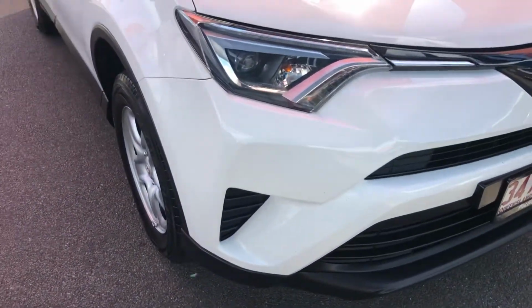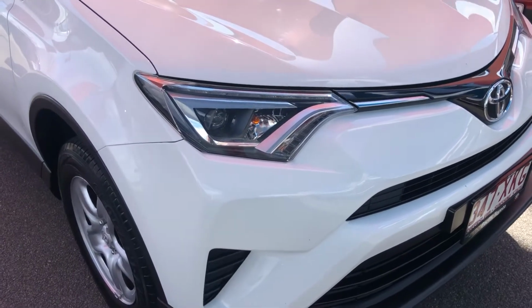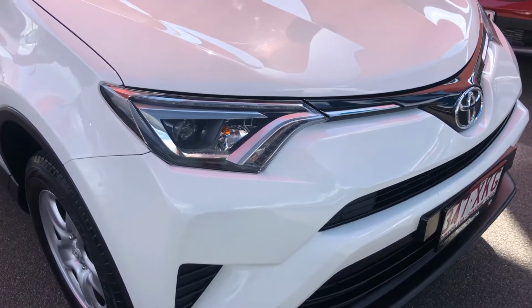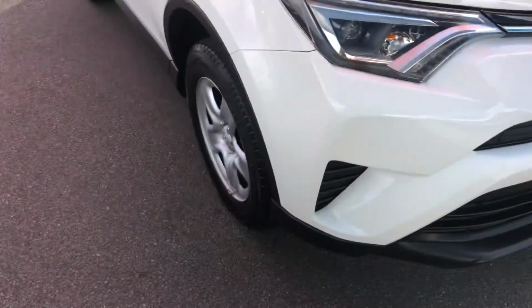But mate, this car was really well looked after. It was part of a fleet, and like I said, I'll run over the service history and how many keys. It's actually got 2 keys with the vehicle, which is handy.